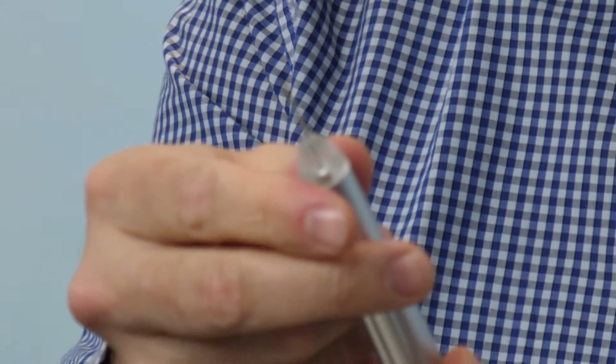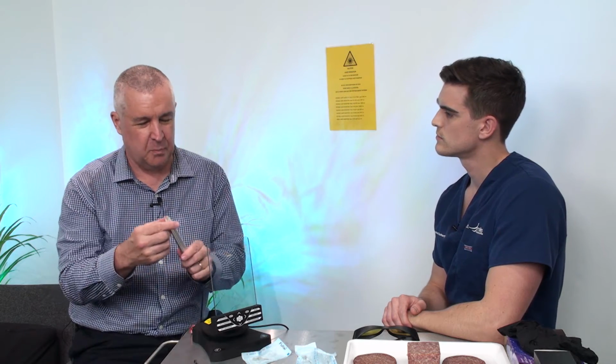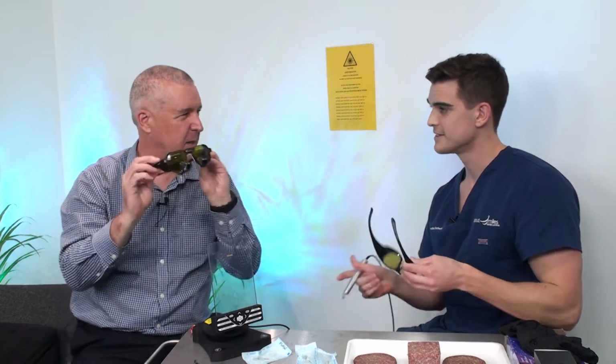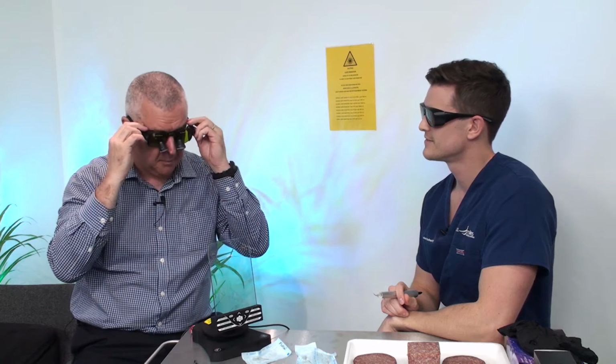These tips are single patient use disposable items, and they come in two forms, either initiated or not. The initiation alters the temperature of the tip, which makes it a whole lot better for cutting. So I've just popped an initiated tip on, which I'm going to give to you. We'll get you to pop your safety glasses on. My safety glasses are a little bit more spiffy than yours, but these are those laser loops, basically just laser filters built into loops over here.